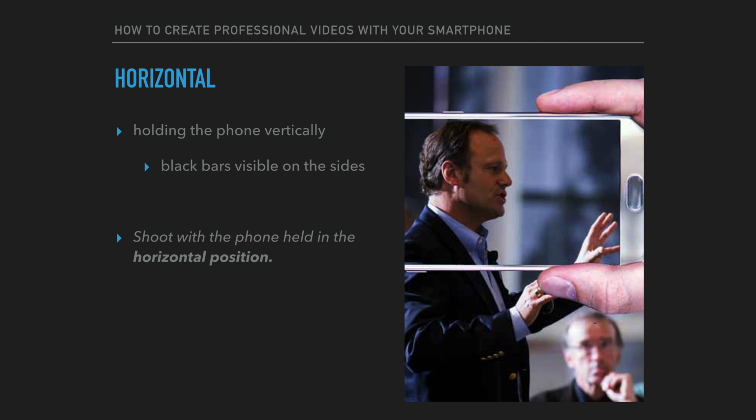Some videographers use smartphones to take portrait shots of themselves or others with the phone in a vertical orientation, meaning they hold the phone in the up and down position as they record. Though the footage will look fine on the phone, when displayed on any other device, the video will display with black bars on either side.